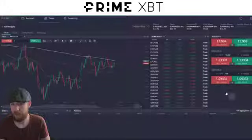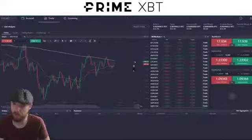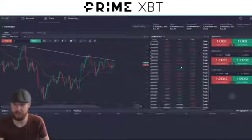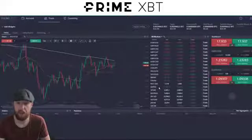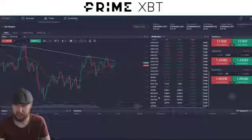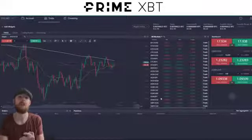pound to the US and euro to the US. I probably never use these. I don't really do Forex, to be honest with you. But if you are in the space and you want to do more stuff, you've got oil, gas, the S&P 500, Nasdaq, the FTSE. You can trade these on this platform using Bitcoin straight away.